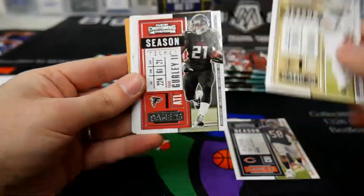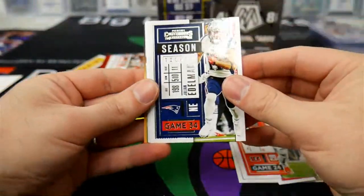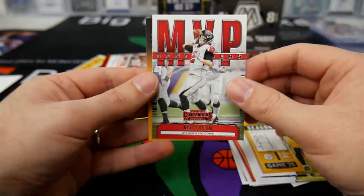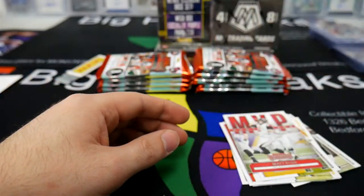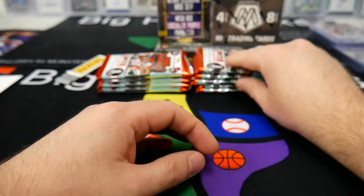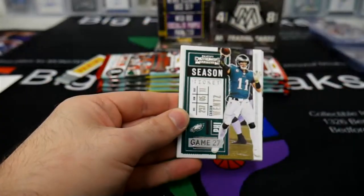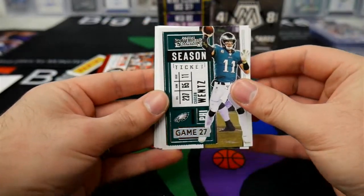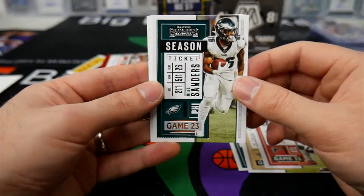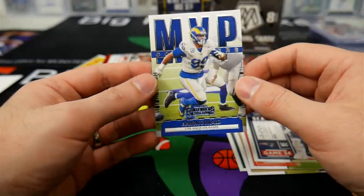Smith, Kamara, Gurley, Mixon, Edelman, Rodgers, Watt, T.J. Watt, Matt Ryan, MVP, Contenders, Kid Reporter. Kid Reporters are no longer good. Wentz, Montgomery, Brees, Julio Jones, Sanders, Mixon, Edelman, MVP, Aaron Donald.